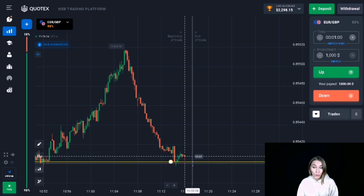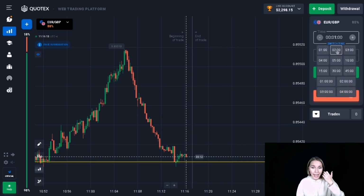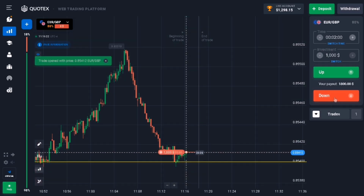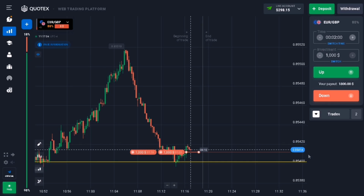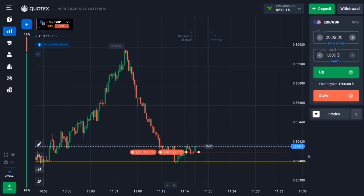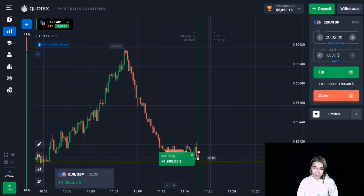We're down here for 2 minutes, expecting that if there will be a small upward pullback or a flat, the price will continue to move down. Let's wait for the results. Excellent! After a small pullback, the price continued to move down and here we are getting the profit.